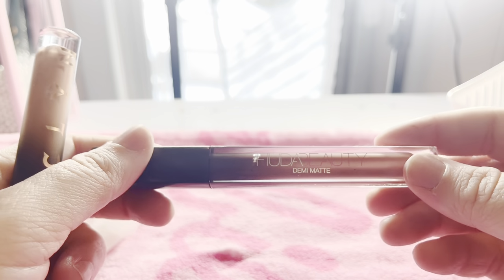I have one here from Huda Beauty. It's one of her demi mattes. I'm gonna let that go. I don't know the last time I wore it.